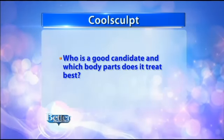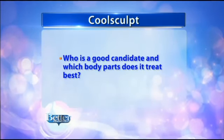Really anybody who has a resistant fat area, like a muffin top, the inner thighs, the bra fat even. After a baby you can have that little roll there. Any of those spots that no matter how much you exercise and diet, those aren't going away. That's a perfect candidate for us.